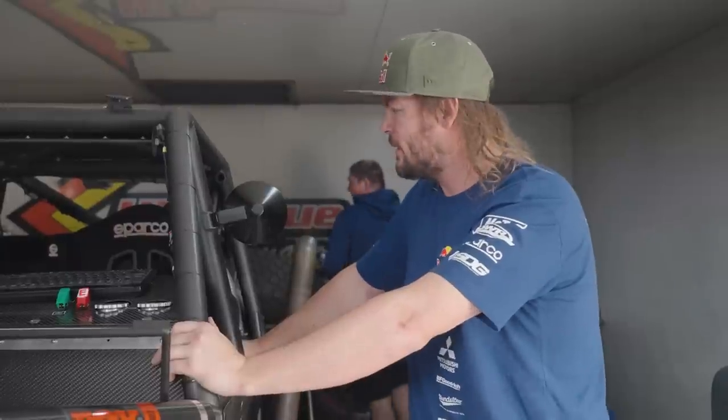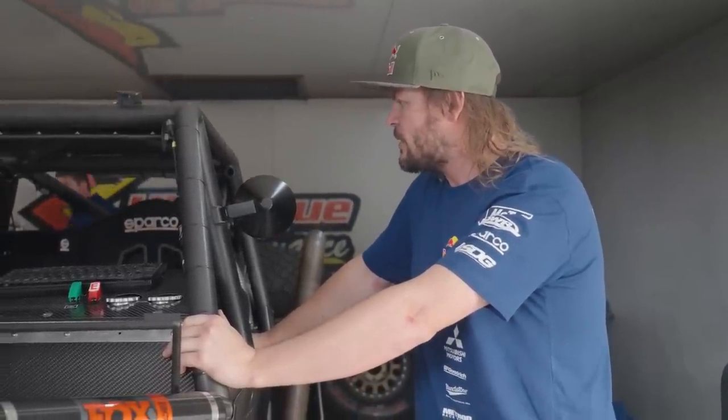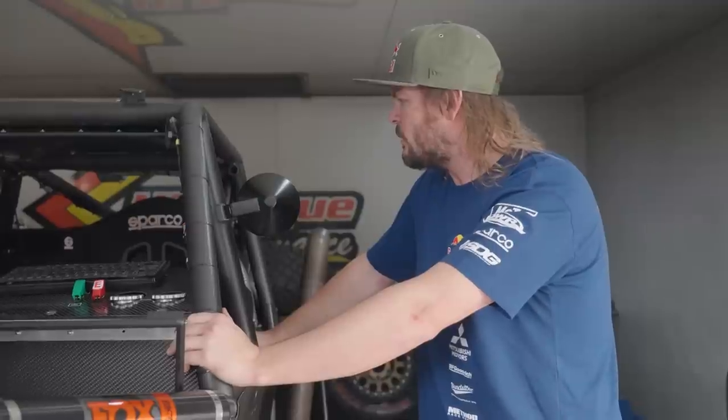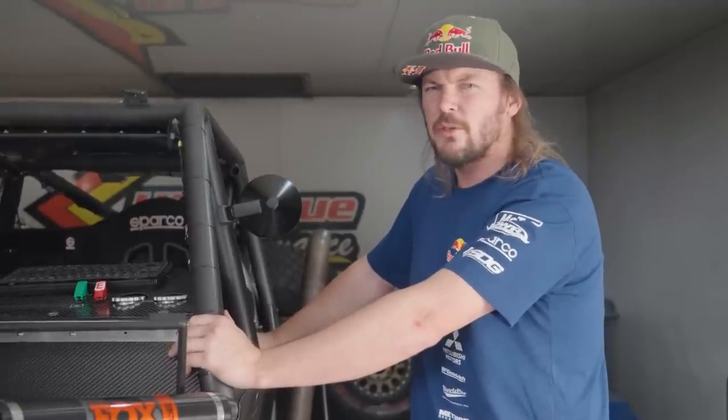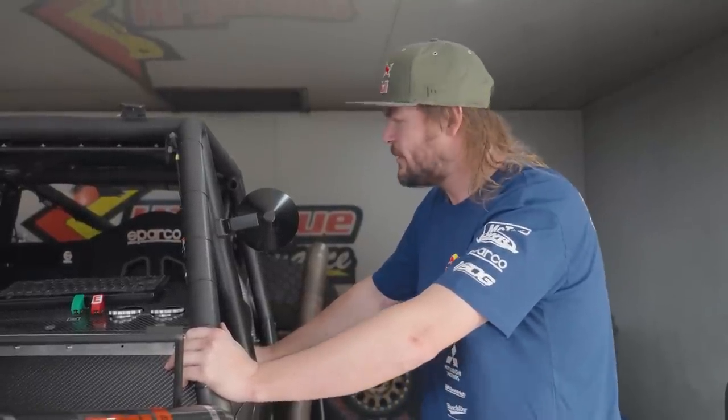Finished up all our testing on the dyno. Everything's showing up really good on the dash. Do have like one little drama at the moment. It's just the shifting is not engaging at full throttle, and I think it's one of them races you need full throttle.